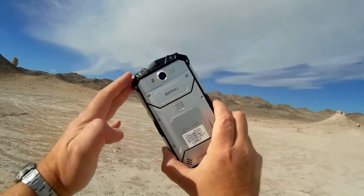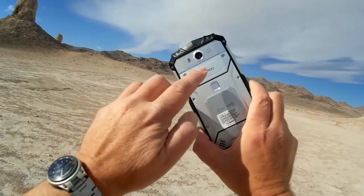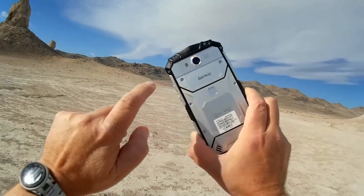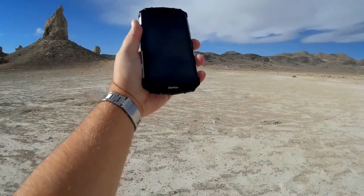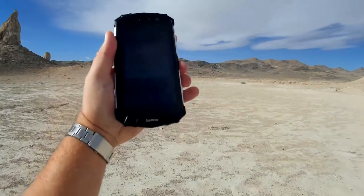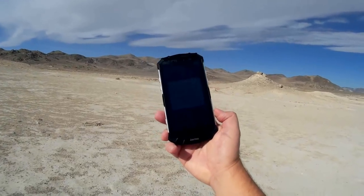And a 21 megapixel camera, I forgot to mention that. That's very good too. A Sony sensor chip, dual SIM cards along with SD cards stored in here. But the biggest thing that they're advertising is its IP68 standard. It is dustproof at IP6 and waterproof up to IP8. And that's pretty darn high for a phone.